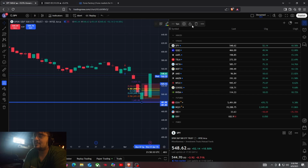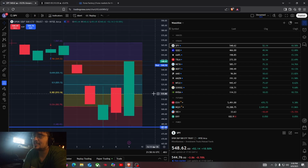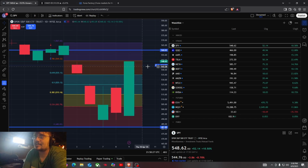So what am I looking for now? We are still in a downtrend. Granted, it was due to the Trump tariff news, but we are still in a downtrend. So I do have one more resistance for SPY at about 560 here. If SPY doesn't show fast selling pressure here, then I'm expecting it to hit this target at 567.